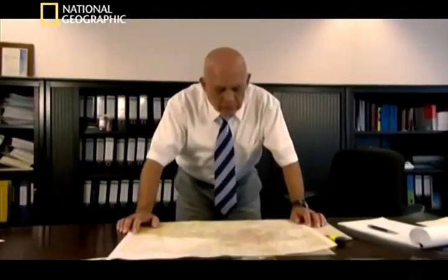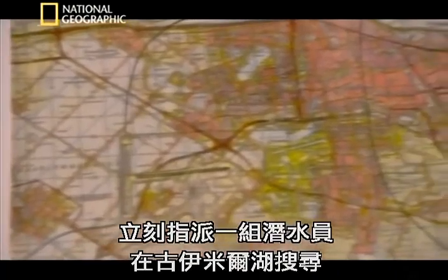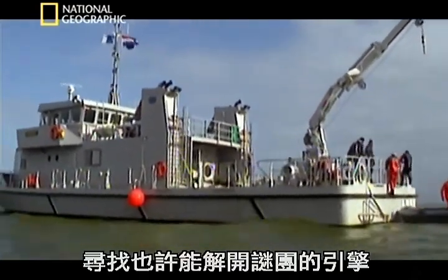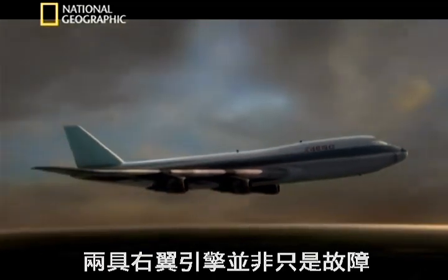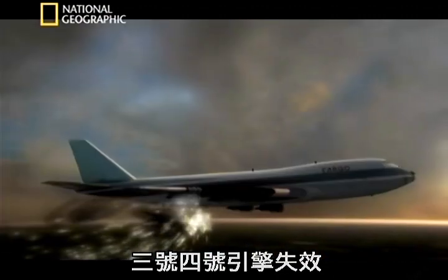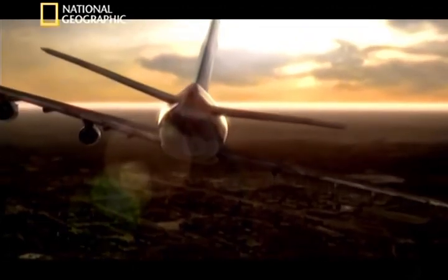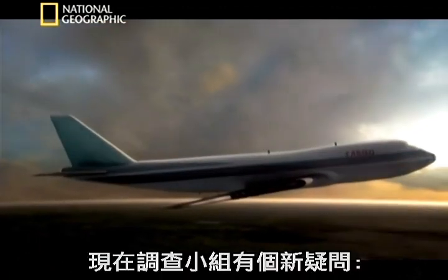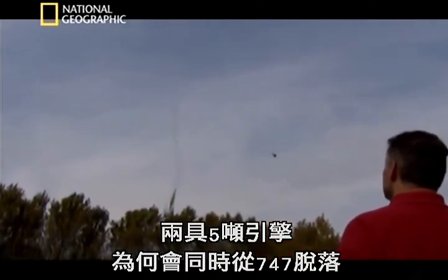It's a startling revelation. Air crash investigator Franz Erhardt immediately orders a team of divers to search Gooimeer Lake. Recovering the engines could solve the mystery. It's now clear to investigators that the two right-hand engines didn't simply fail. "Number 3 and number 4 engine inoperable." They sheared off completely. Unable to see the engines from the cockpit, the crew had no idea what had happened. Now there's a new mystery facing the team. What could rip two 5-ton engines off a 747 simultaneously?